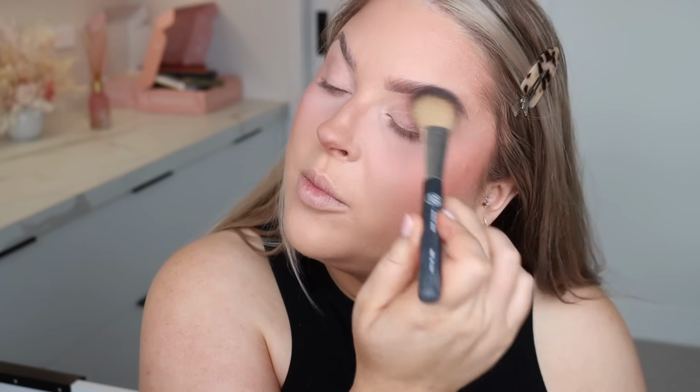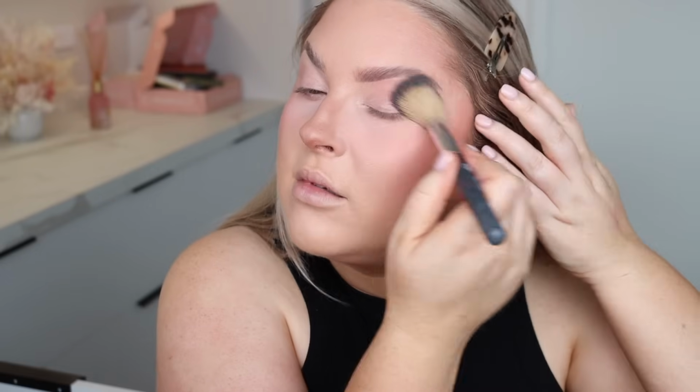Ooh. The bronzer undertone is very unique. It's rosy, which is cool. It's different. I'm gonna brush a little bit over the lids. I'm gonna do eyeshadow, but I just need color on my eyelids. I feel so weird when they're just concealed.